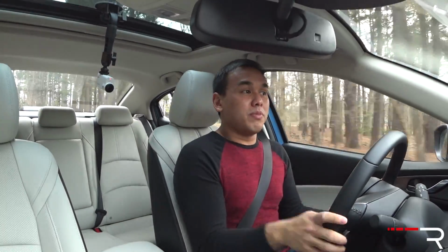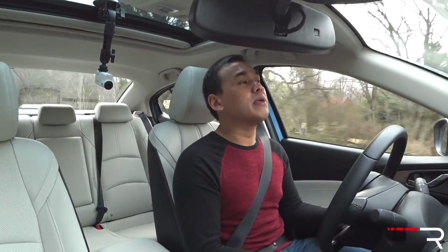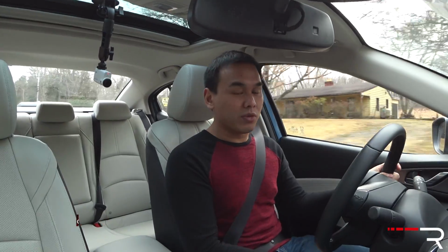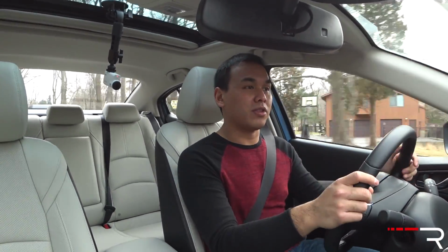And I find this car to be the perfect daily driver, and it's a wonderful car that I would happily recommend to anybody looking for a compact car that's not a Civic, that's not a Corolla. And in this really competitive space, the Mazda 3 still has a lot of wonderful things going for it, despite the fact that there's a lot of competition.